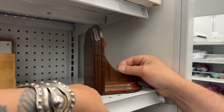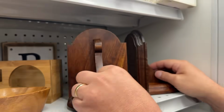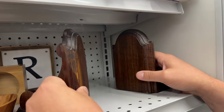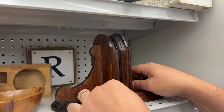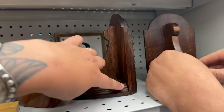Okay, so Jesse's giving his hot take. Give him your hot take on my bookends. Might be controversial, I don't know. In the bookend community, they might get really upset about this. So I'm wondering why this is the side that goes against the books, right? Why is the decorative side going against the books? Why doesn't this flip around so you can see it from the outside?